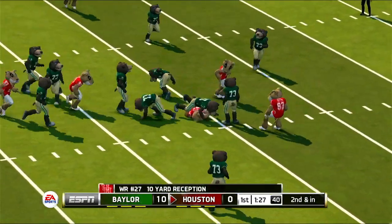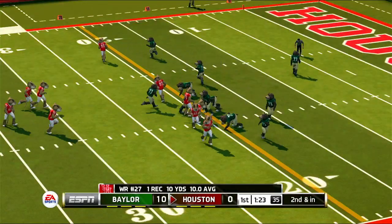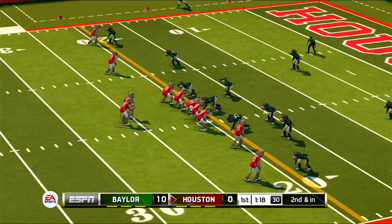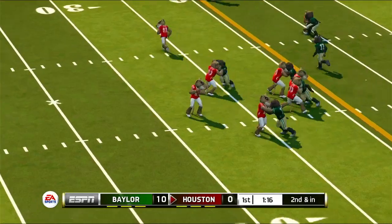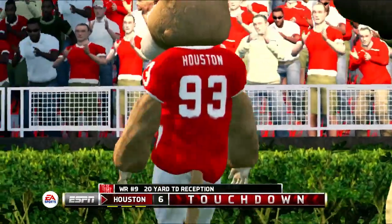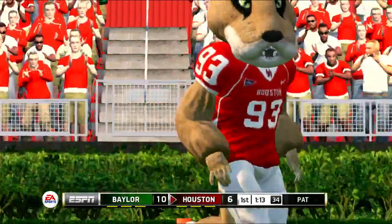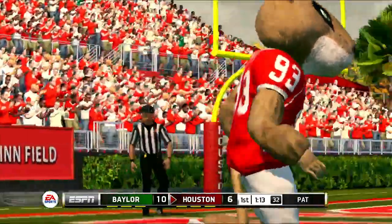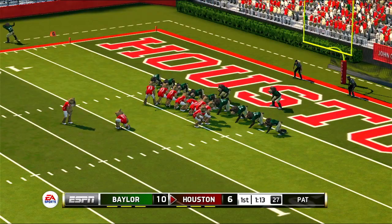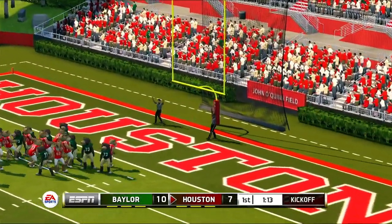Quick out to his receiver. That'll make it 2nd and inches. Slings it. Zips it to his receiver. Touchdown. Here's the extra point to get within a field goal. And he tacks on the extra point.